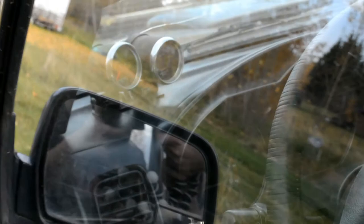The interior's mint. Look at that. I don't know how well you can see that, but it's got some nice shifter knobs. It's got some gauges, a boost gauge and an air fuel ratio gauge, so we can take those off and put them on the wagon after winter. Windows are already tinted.